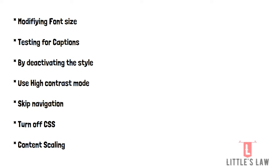We have other options like skipping the navigation, which is helpful for people who have motor incapacities. We can even move our focus to the top of the page by pressing Ctrl plus Home. The next one is testing by turning off the CSS, the cascading style sheet. Generally the cascading style sheet is used to define the appearance of the document, and if we turn it off, we can test the text presentation, text style, and background color of the application.